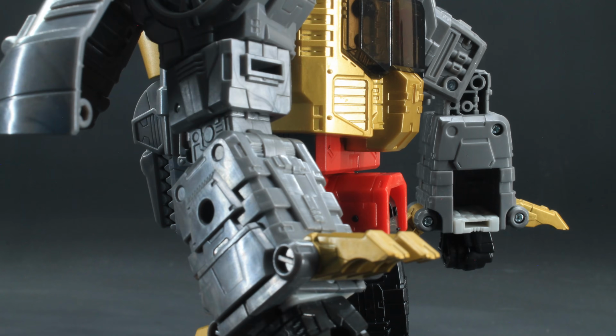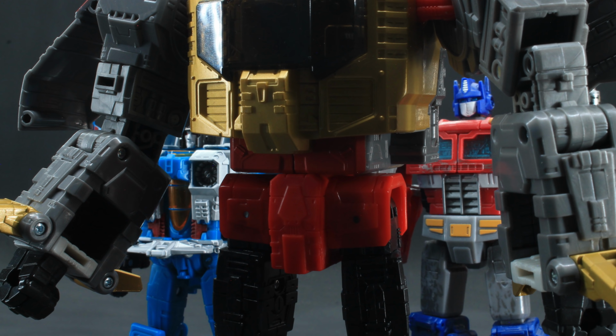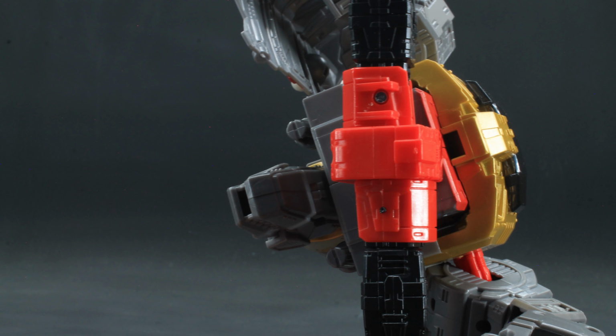Waist is full rotation, as well as my favorite hip joint configuration. That's right, no crotch flap, no solid waist with legs out from that to hinder the motion. We have waist panels that rotate for full forward and backward and outward movement. I honestly wish this design was used more often, as it's just so incredibly versatile.